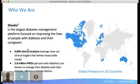So Glooko is the largest diabetes data management and analytics platform in the world. We have over 9,000 clinical locations across 25 and rapidly growing countries. About 2.8 million PWDs, which is the lingo they use in the diabetes community, stands for persons with diabetes. They use Glooko to manage their diabetes with their clinician, and oftentimes they do it in a remote way.